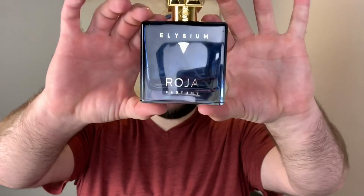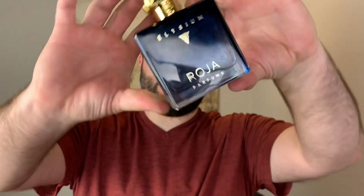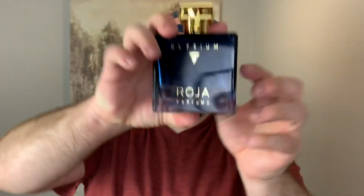And as you can see, I have gotten a lot of wear out of this bottle. I've got literally that much left. I'm talking about maybe 10 milliliters. That's why I sparingly wear it now. I kind of went crazy with it when I first got it, and I burned through it super, super fast. And it's a super popular fragrance, and it makes perfect sense why. From the house of ROJA, ELYSIUM.